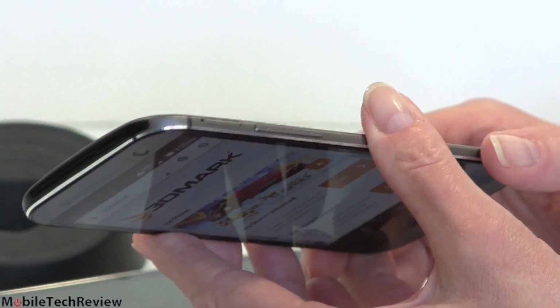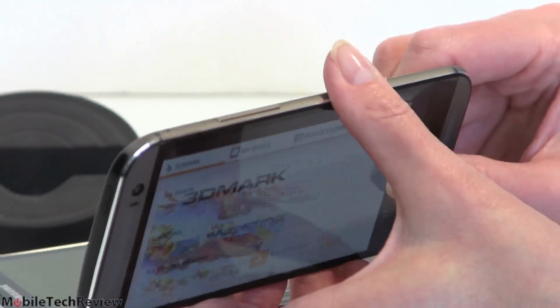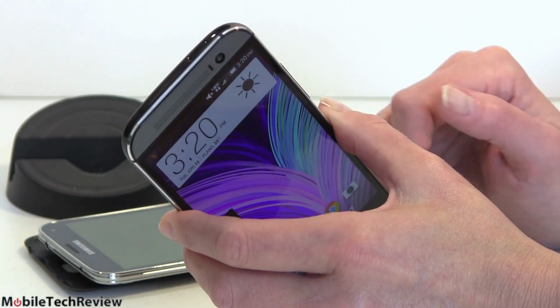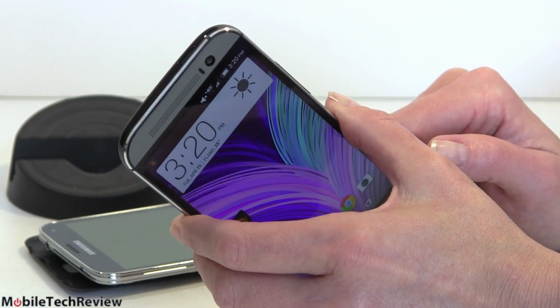They both now have micro SD card expandable storage. Yay. And in fact, HTC pulls ahead, at least for our US version. Here we have 32 gigs of internal storage. Nice. So for $199, you're starting out with 32 gigs. With our Samsung, you only get 16 gigs of internal storage. Go HTC, go. At least here in the US.